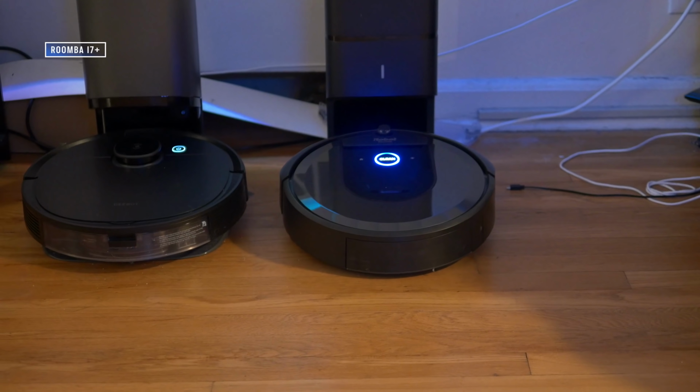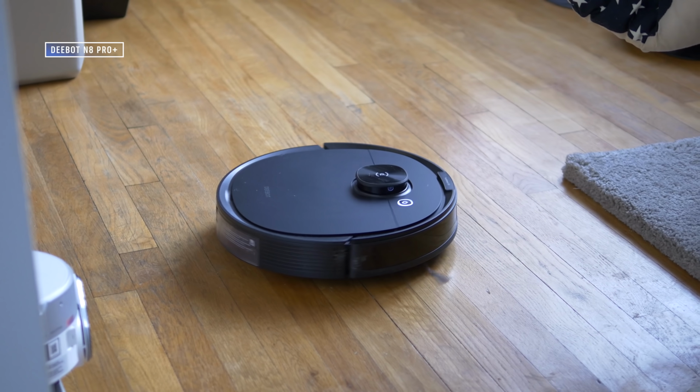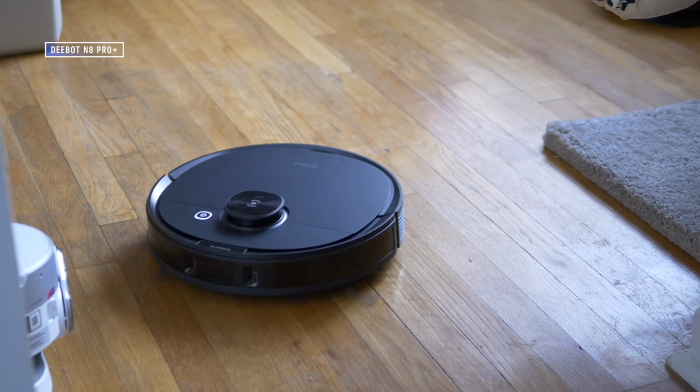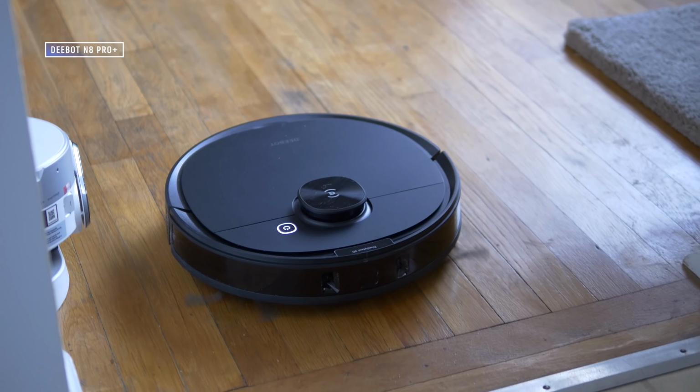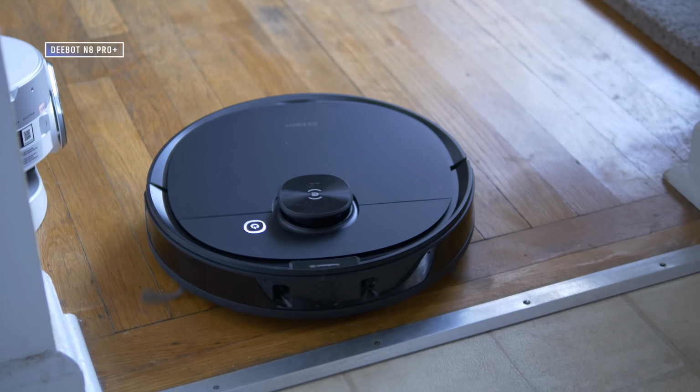Another thing I really like about the Deebot N8 Pro Plus is that it's pretty efficient with its cleaning. It does this because it moves in a zigzag pattern and not just some random movements. The good thing here is that it doesn't waste time because it does map out rooms, so it knows each and every time how to best go about doing that. Now, it does all of this with the help of LiDAR technology.